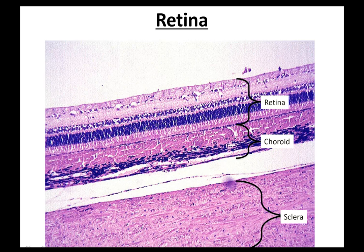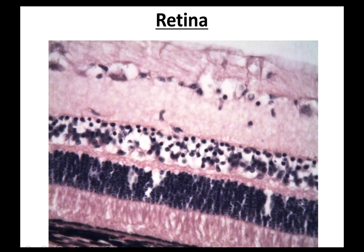All right. Now, here's the retina on the inside. Okay, so you've got the retina. Now remember, with the retina, you have your rods and cones closest to the choroid, the bipolar cells, and then you've got the ganglionic cells next to the vitreous humor. Okay, so really, really up close, there's that one line of dark cells right there. So this is the retina. Literally, this is just the retina.